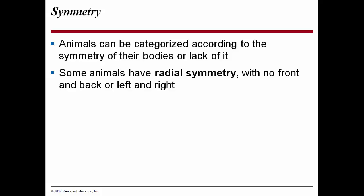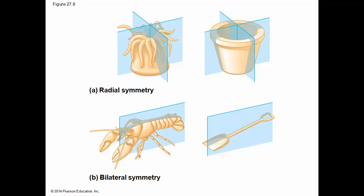Okay, so here's a classic example of radial symmetry. You see here on the top left, that is a sea anemone, and it just has radial symmetry. It has arms that stick out in all directions. It's circular in form. If you cut it into four pieces or six pieces or eight pieces, each piece is going to be basically the same.